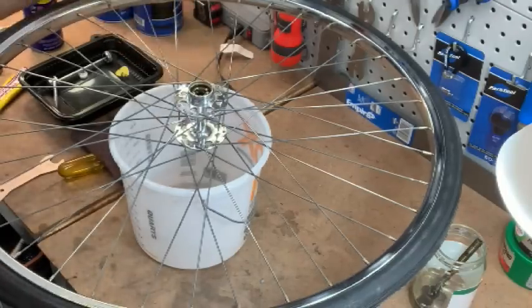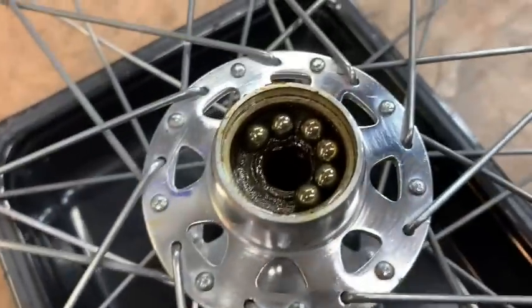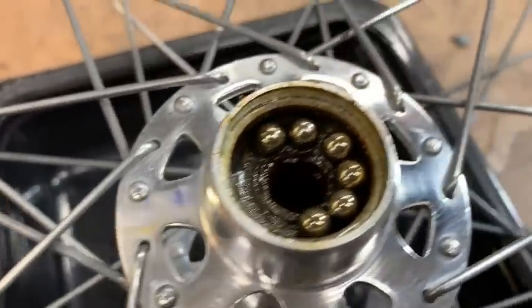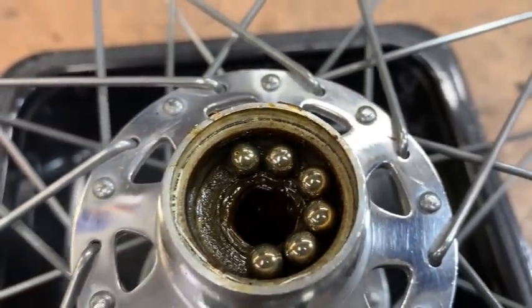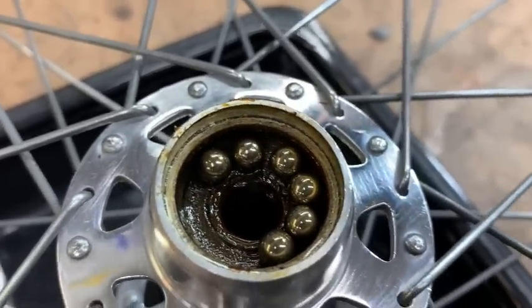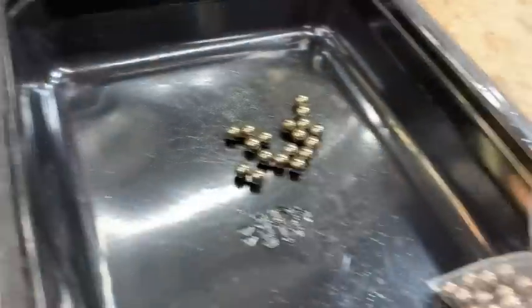And yep, that's definitely that sticky grease that Schwinn put in there. Here's a little closer look at it. So as you can see, it still had some grease in it, but the top of the bearings were pretty much dry. There was nothing on them, so it was enough grease to keep it moving, but I could hear a little bit of grit in there. So I'll clean that out and put some fresh grease in there. All right, so we got 18 bearings, 9 per side.